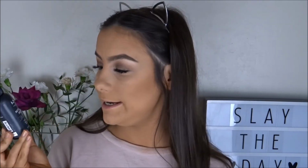But obviously take my NYX matte finish setting spray, and even though this is matte finish, I don't feel like it makes my face really matte because I like quite a dewy base. Sprays everywhere. And then apply highlight. I just feel like doing it that way just makes your highlight pop.